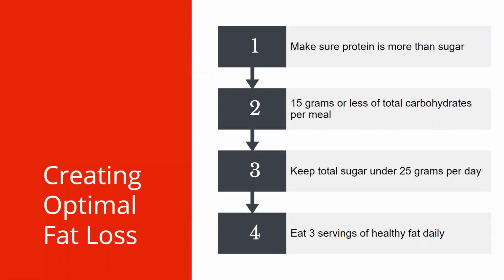So we know we want protein to be more than sugar. We know that your total net carbs need to be 15 per meal, giving you 45 for the day, plus a couple extra with your protein shakes. Sugars need to be under 25 grams for the total day. And we want to eat 3 servings of healthy fats a day. These are things that you want to start to work on now.